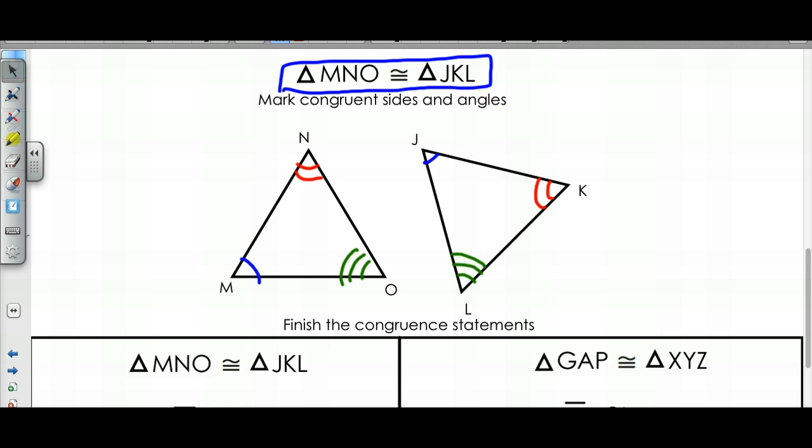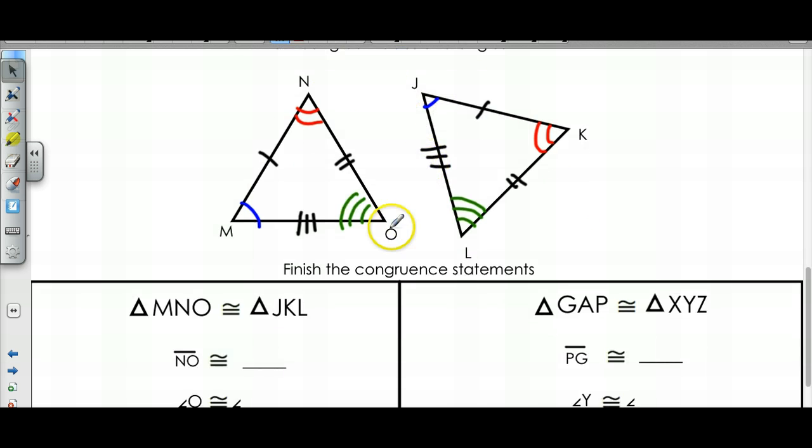All right, angles are done. Now I also know that MN is congruent to JK. I know NO is congruent to KL, so NO and KL. And I know MO, which is this last one, is congruent to JL, those outside ones. So MO is congruent to JL. Perfect, that's how you mark it. We marked the congruent sides and angles.